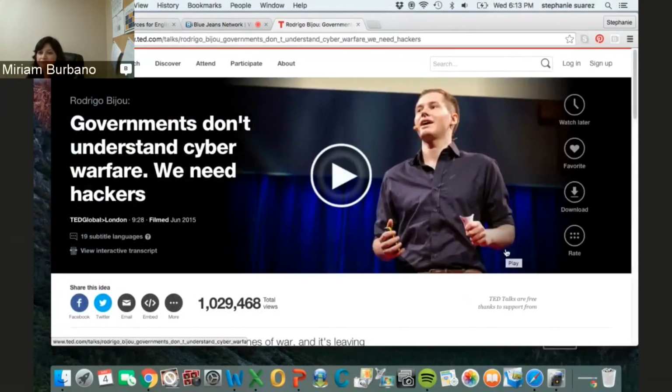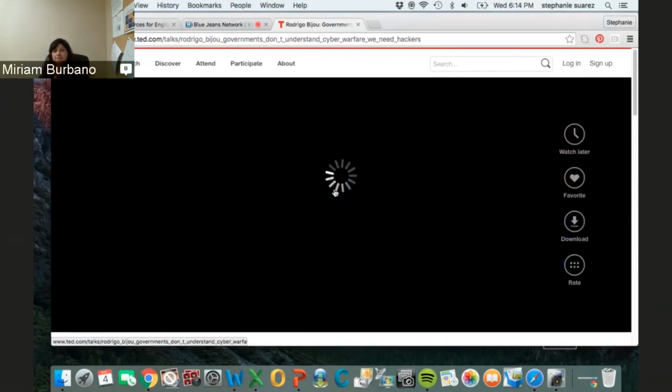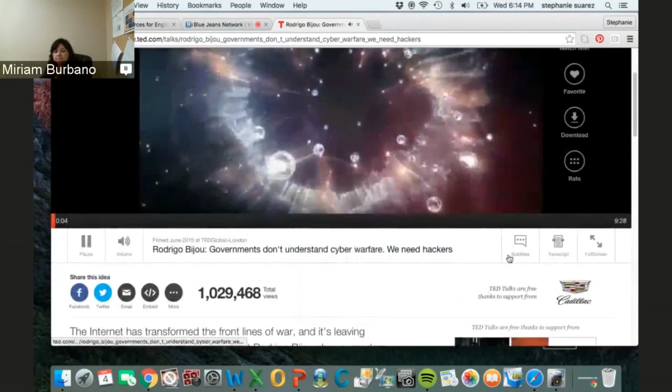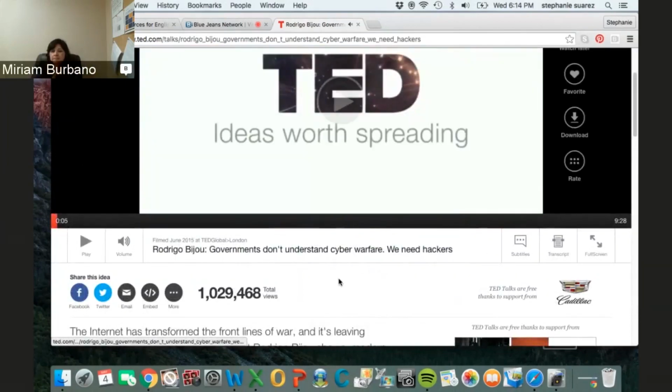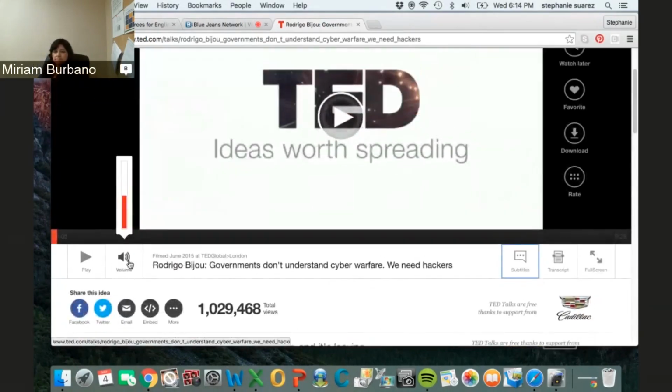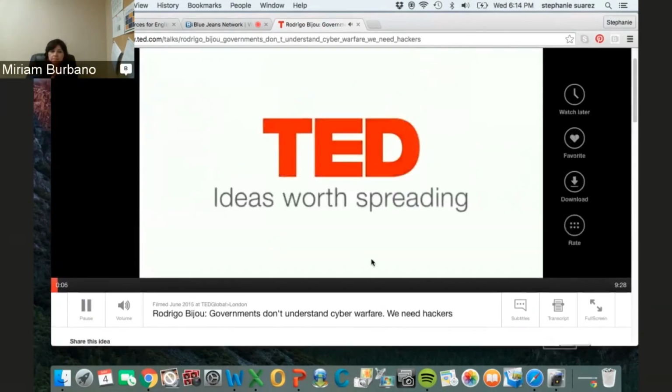And what I actually want to show you on here is how to turn on the subtitles, because we want you to watch the videos, but also watch them with subtitles. So I'm going to play it really quick. And on here, let's pause it actually. On here on the screen, it says subtitles. So you're going to click on subtitles and choose English. I already have it English, but choose English. And we're good to go. Now we can watch this video with the English subtitles.